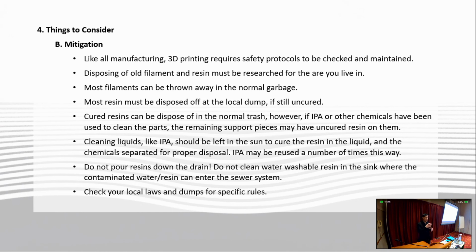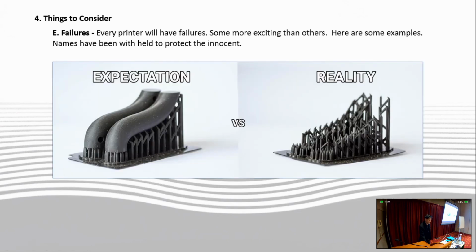Any liquid resin that you have in the container that you haven't printed, seal that up and take it to the dump, okay? You don't want to throw this stuff in the trash. You don't want to put it down the drain. It's just not good for the environment or good for you. Again, the caveat is check your local laws, because I don't know what the laws are where you live, and they probably are pretty similar to where I live, which is don't throw resin down the drain.